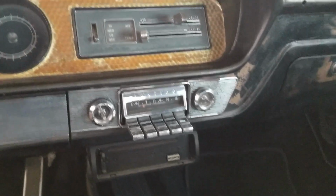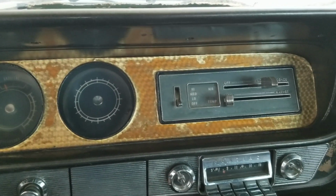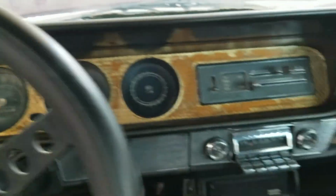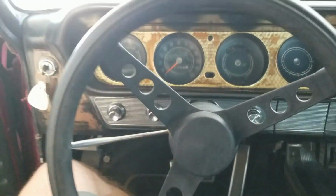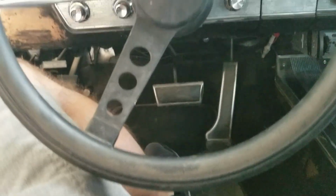It does have the original radio. This is supposed to be turned gold metal, but obviously that is pretty much worn out. Would like to go back with that look though. I do like the rally style gauges and the wheel. I would actually like an original style wheel for this. Does this have tilt? No, it does not.